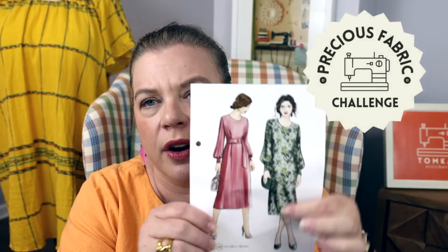It really depends on the dress. So I think with my figure, this one might be a little bit better suited. But yeah, that's why we're doing the muslin, folks.